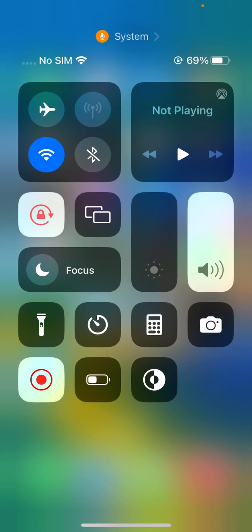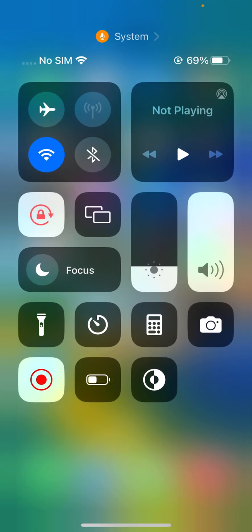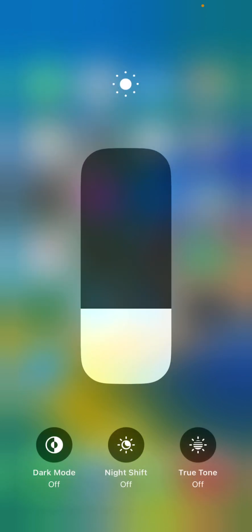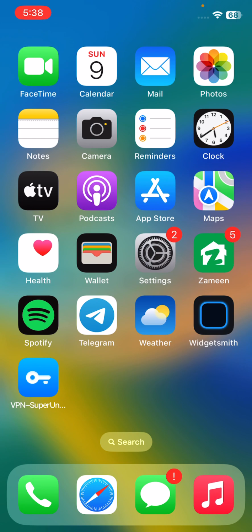So always use low brightness on your iPhone. So the next solution is use night shift mode. So guys, for the night shift mode, open lock screen to control center, tap on brightness and hold. So here tap on night shift here, and after turning this on, so guys, the next solution is enable low power mode on your iPhone.